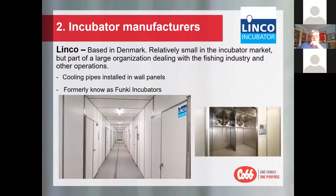Linko, based in Denmark, is relatively small in the incubator world, but part of a large organization dealing with the fishing industry and other operations. They were formerly part of the Funki group, or Funki Incubators. And one of the unique things is they have their cooling pipes installed in their wall panels to try and aid the cleaning operation of their machines.